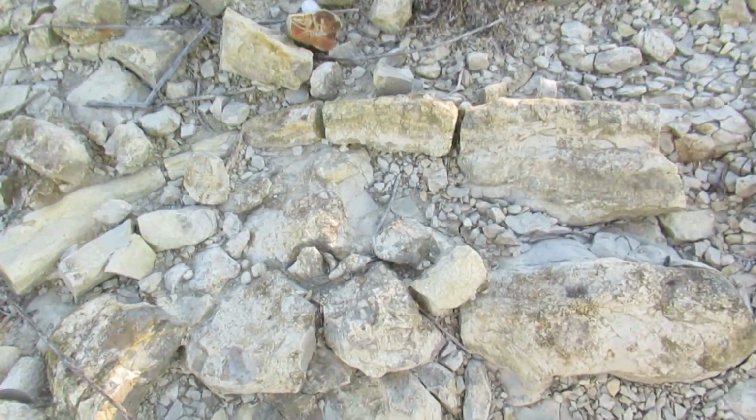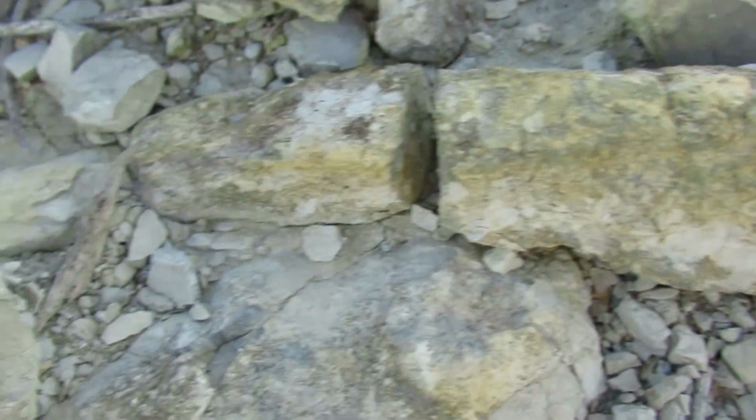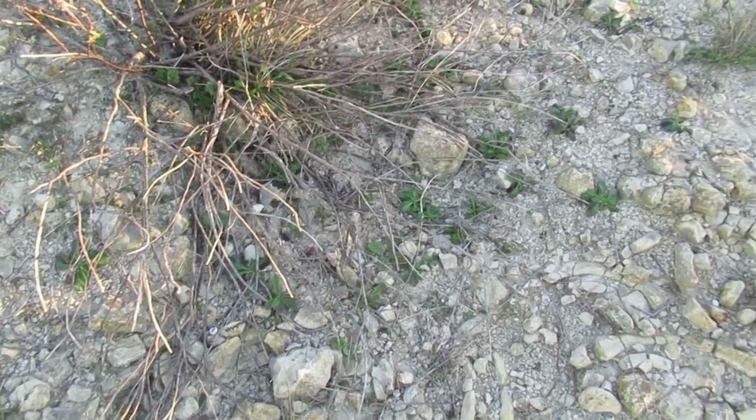Well, this is not stratification, and looking in close detail at the rock, I'm not seeing signs of patterns, so I'm not really sure what this is. I have to investigate this a little bit better. It's quite strange.